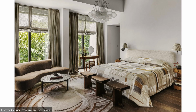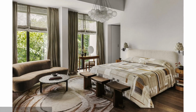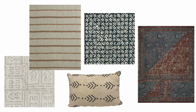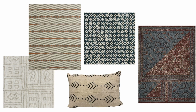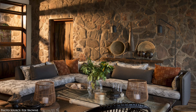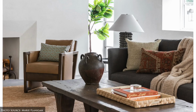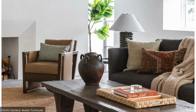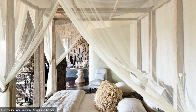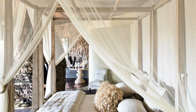You'll also find hand-loomed fabrics and other African-inspired textiles such as kuba cloth, batik, mud cloth and wax print fabrics. Lastly, you'll find beautiful bed canopies crafted from high-quality, lightweight linens, muslins and cottons.